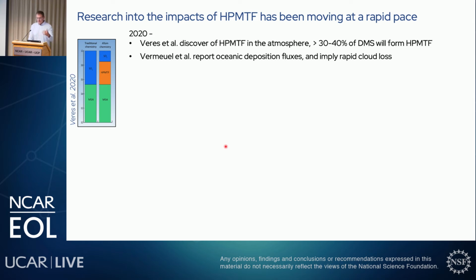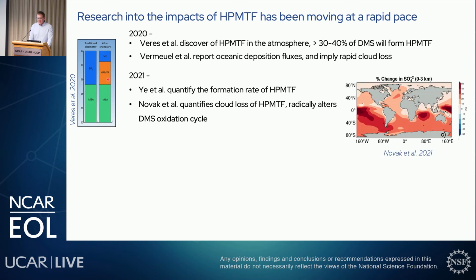A change like that really gets people excited. A lot has happened since 2020 when we published that. So we come out and we say, before this molecule, we had SO2 and MSA from DMS that looked like this, and now we're going to take a chunk of that SO2 and make it HPMTF. This has been validated. This is how the atmosphere works right now. Later, Vermeule from University of Wisconsin measured oceanic deposition fluxes at the Scripps Pier and then implied a rapid cloud loss for that. It's something we also implied in our paper.